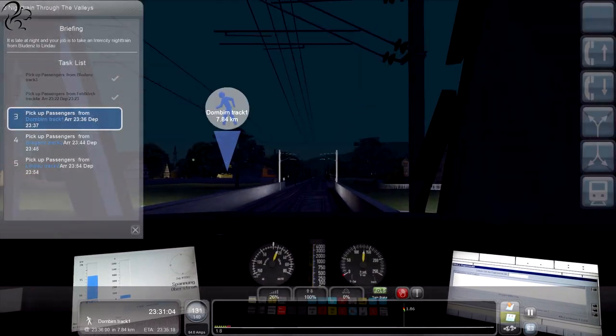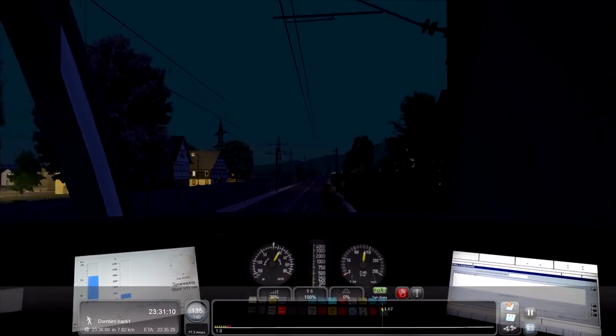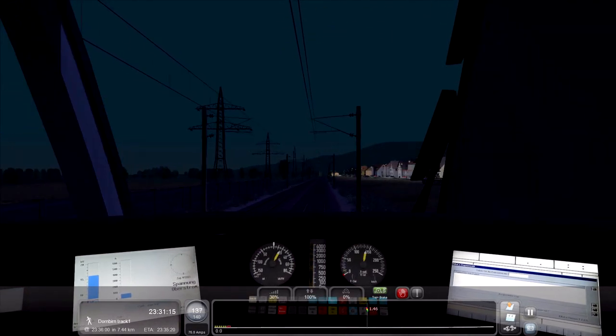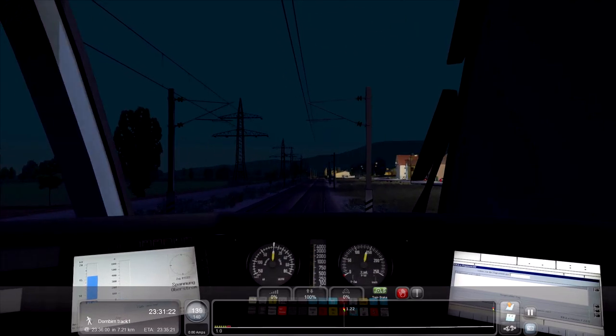Okay, 7.8. Let's try and get up to track speed a bit more. 23.35. We're still ahead of time on this one. It's weird, on the last section it was so hard to get the time, but on this one I'm not having any problems. Probably because I'm just breaking the speed limit all the time. Hey ho.